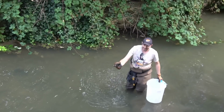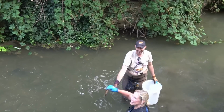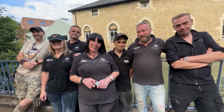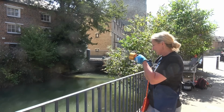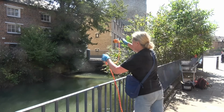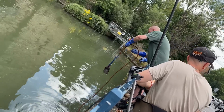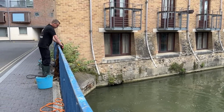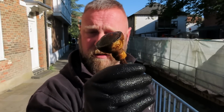Purse. Oh! What's inside? Oh, come on. Got a purse. Go on, what's in it? It's a doorknob. Don't say nothing.